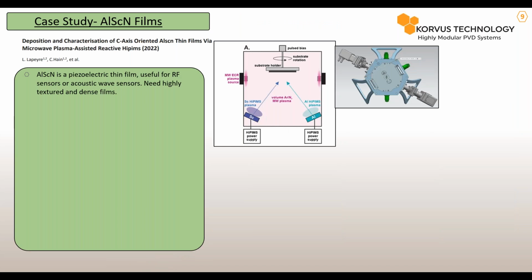So another paper that these researchers did was on aluminium scandium nitride films. And this is a piezoelectric thin film, which is useful for various sensors. And you can see an example of the setup of the chamber where they had two sputtering targets, one for scandium, one for aluminium. And they had these same microwave plasma sources, and then they injected nitrogen into the chamber.